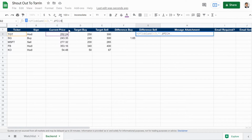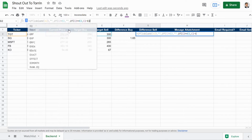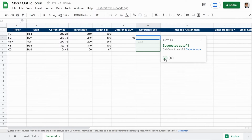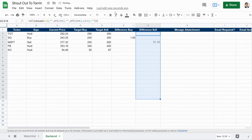So we're going to do C2 is less than E2. Then we want it to be blank if C2 is greater than or equal to E2, comma, C2 minus E2, comma, quotation, quotation, close, close, close, hit enter, hit yes, drag that down, change the color because, I don't know, I made it purple by accident, I want it black, and make that default, and that 10.